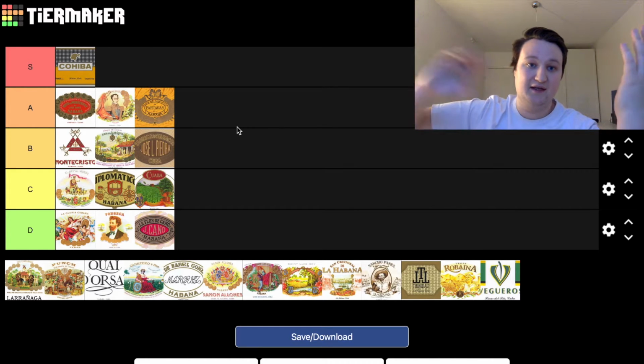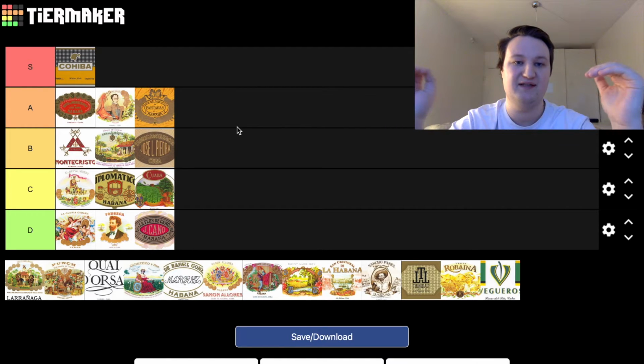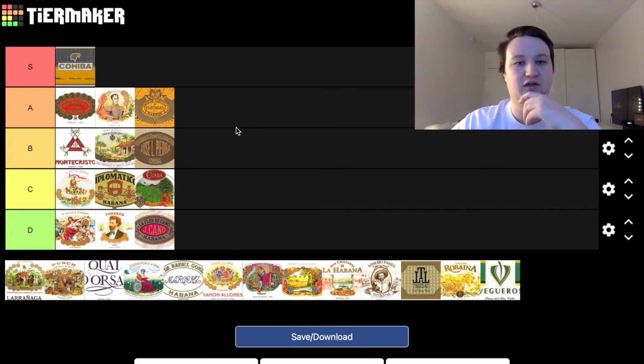They have the Lusitanias, the double Coronas, which are absolutely legendary cigars. So I think Partagas, they cover so many bases. It's almost always fantastic quality, a lot of nice flavor. So you got to put it at an A. You got to do it.